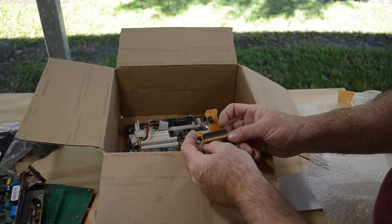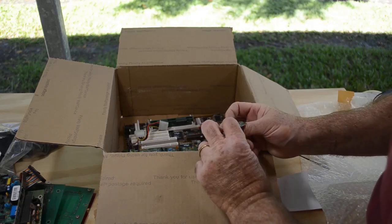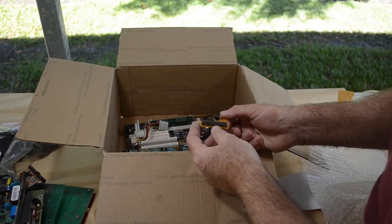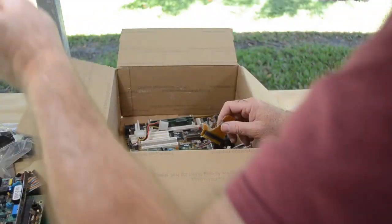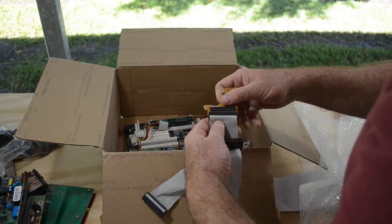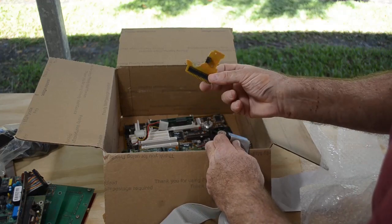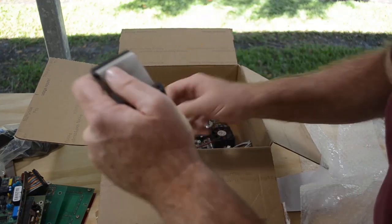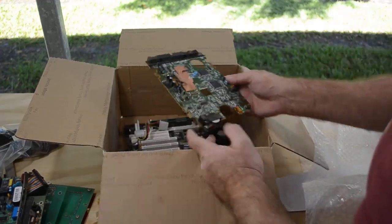Ooh, gold pins. I'll bet this came off of... This looks like a floppy drive. Part of a board on the back of a floppy drive. Where's that floppy drive cable? That's not it. There it is. Yep, it's a match. So that's a board off a floppy drive. Got some nice gold pins on it. Thank you, Brad. I'll go collect that gold.